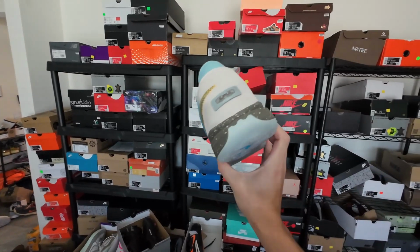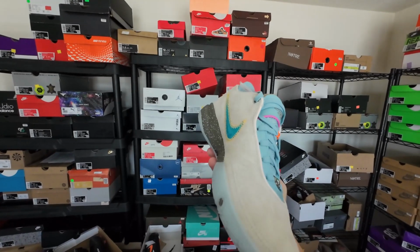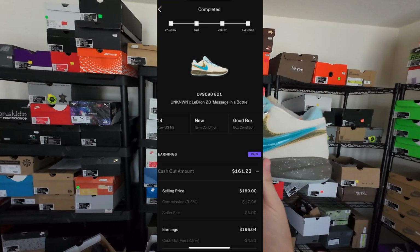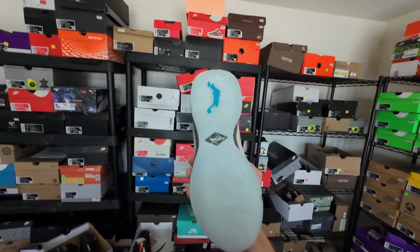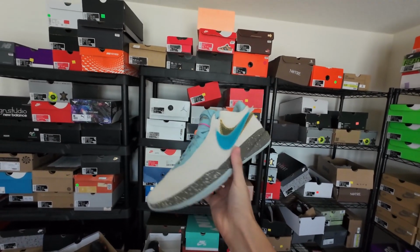Here's another example. I picked up these LeBrons online for about $100 each. I got 3 pairs of them. I already sold one for $160 after fees, so I already know I can make money on the shoe. But this is a shoe that I could sell on StockX, GOAT, and eBay. So I should check all 3 different platforms to see what they're going for and then make my decision based on that. And if I were smart, I would list it on all 3 platforms as well. That way they sell even faster.